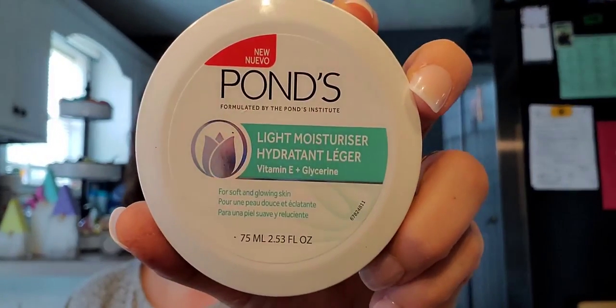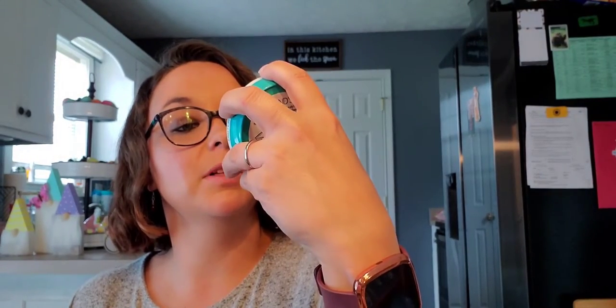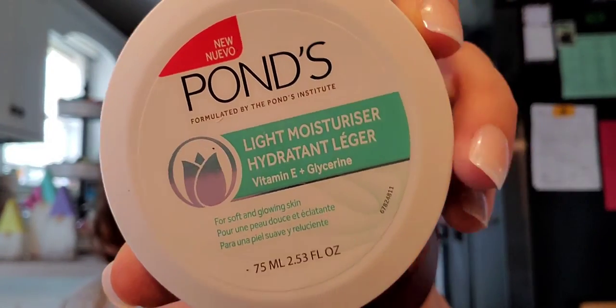And then I picked up this Pond's Light Moisturizer, formulated by the Pond's Institute, vitamin E and glycerin for soft and glowing skin. It is a 75 milliliter, which is a 2.53 fluid ounce. I love Pond's products, so I found it and I thought it was neat.